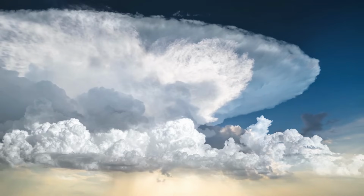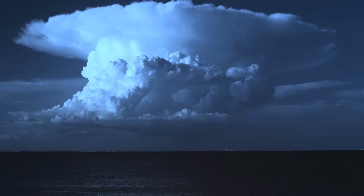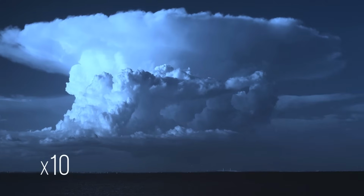Anvil clouds produce some of the most dangerous lightning of all storms, one that's called a bolt out of the blue. This lightning strike seems to magically come out of the blue sky with the storm being many miles away. This type of bolt comes from the top of the anvil and can be 10 times more powerful than a typical lightning strike.